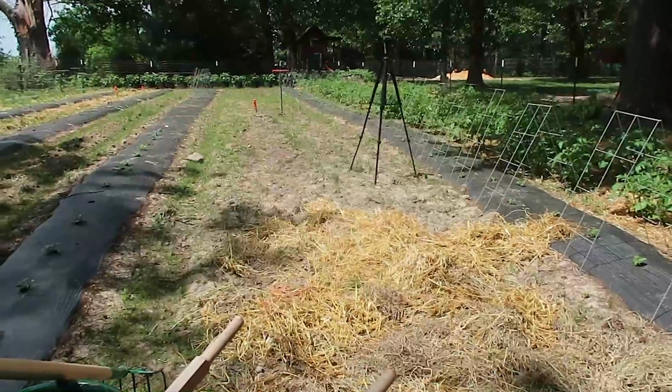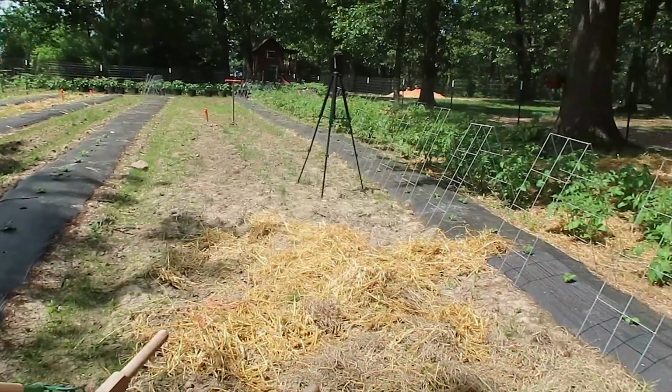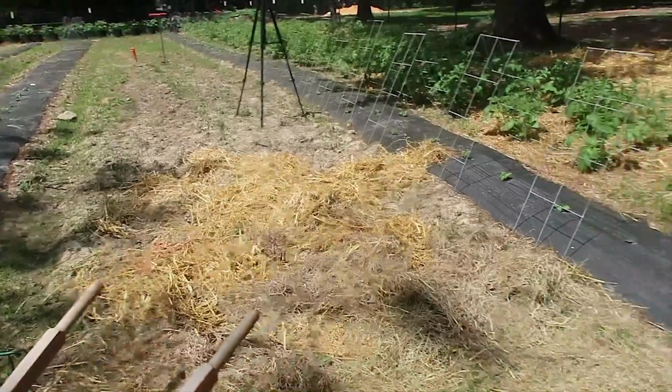Next goals are to keep everything a-growing and watering, and just provide the maintenance and care that's required as things grow and start biggering and biggering. Well, friends, lots of projects going down here as always.